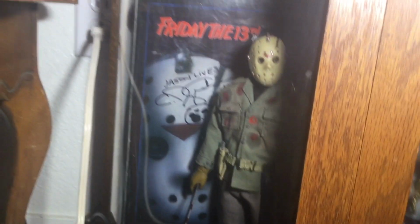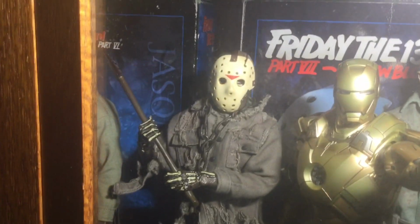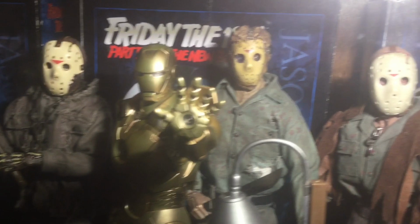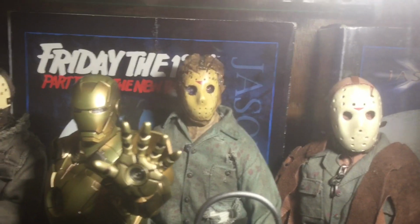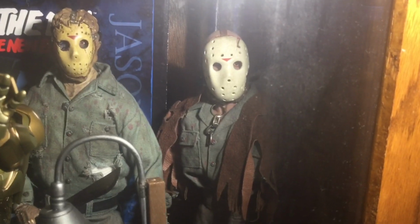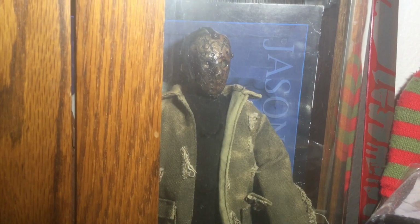Moving along, here's the Sideshow Part 7 Jason, the Hot Toys Iron Man Mark 21, the Sideshow Jason Goes to Hell. We kind of blacked out his eye there because he has 2 eyes on the figure for some strange reason. The Sideshow Pre-Uber Jason, which is probably my favorite out of the bunch. And then here's the customized Sideshow Damaged Freddy vs. Jason.